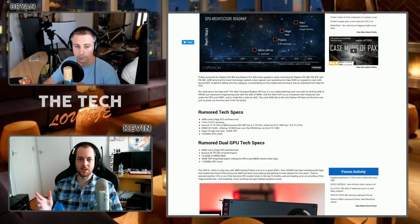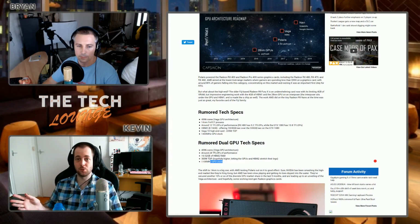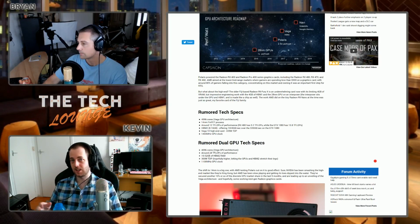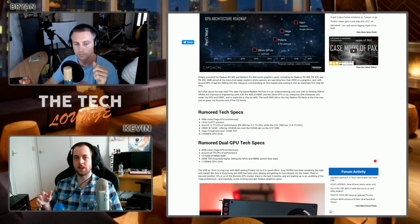And the clock speed is 1465 megahertz. Depending on if they're going to have a boost function, which we did see on the RX 480, so I assume we would see it on this also, that will be the base clock speed, and it will probably boost up a bit higher than that, probably 1500, maybe 1600 something. So it's safe to say it'll probably be clocked less than the 1080, but I think in raw performance, it should be more powerful than the 1080.